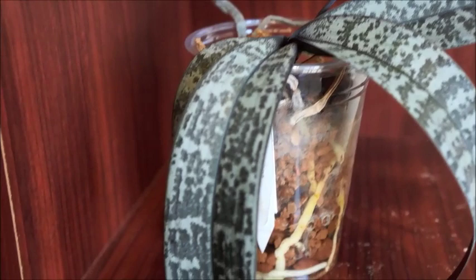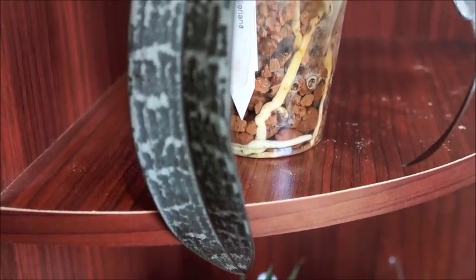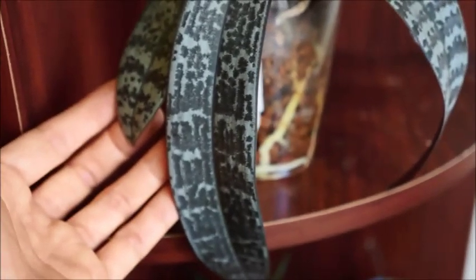That's one of the biggest characteristics of schilleriana, right? The mottled leaves. And as far as I know, even on the same plant, different leaves would have different patterns depending on the light and nutrition, or just different conditions may cause the pattern to grow differently. And I think this orchid is doing pretty well.